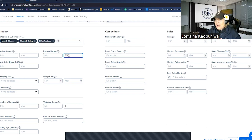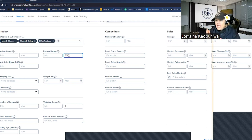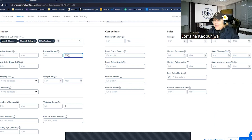And I'm going to go all out on my photos because on your listing, the most important part of your listing is your photographs. Okay. So of your business, it's your product. Of your listing, it's your photographs.